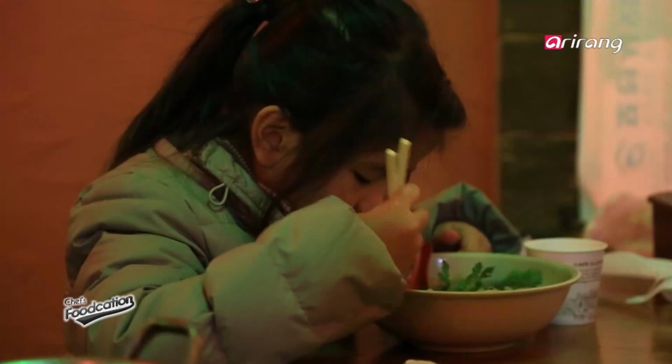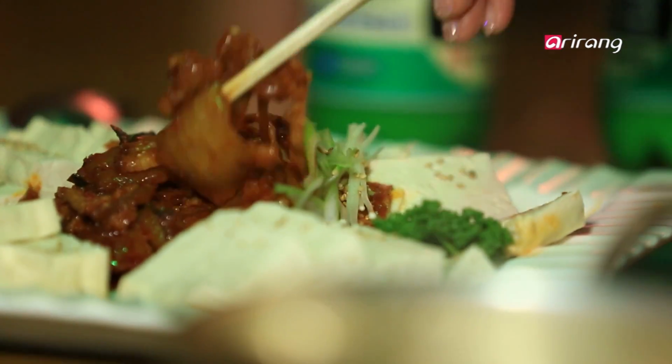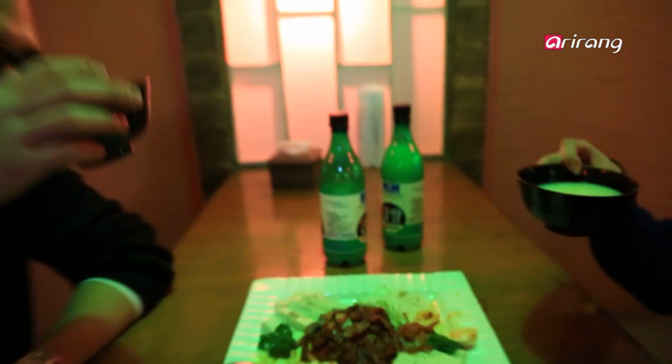So we popped in for a little late dinner, and we are in Busan after all. And it's famous for its makgeolli, or unfiltered rice wine. And one of the classic pairings with that is kimchi. It's tofu with sauteed kimchi with a little bit of pork in it. It's delicious.